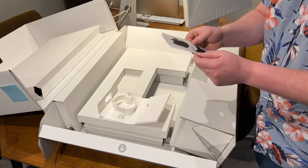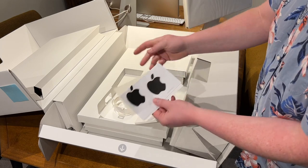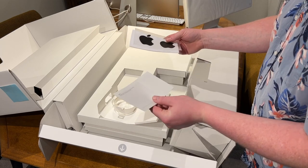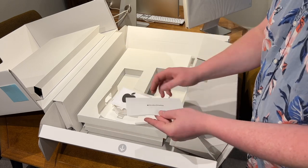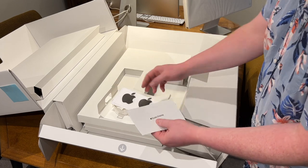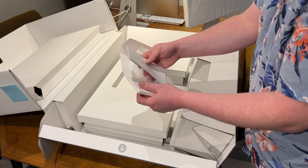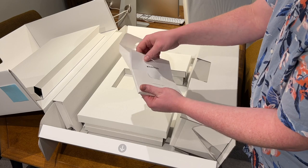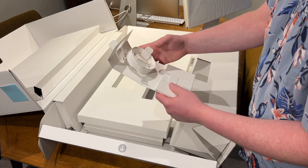Oh! I was not expecting Apple stickers with this. They're black ones. How interesting. Especially with a refurbished product, they still give you the stickers. And of course the display itself. That's pretty cool. I was not expecting some of that stuff to come along with a refurbished product. If I can even get it back in here.